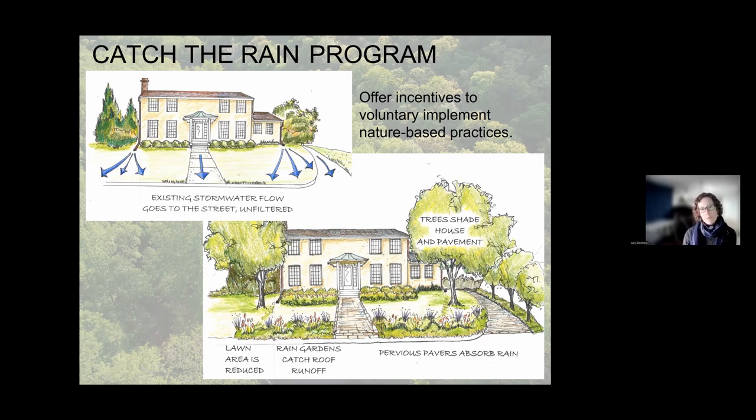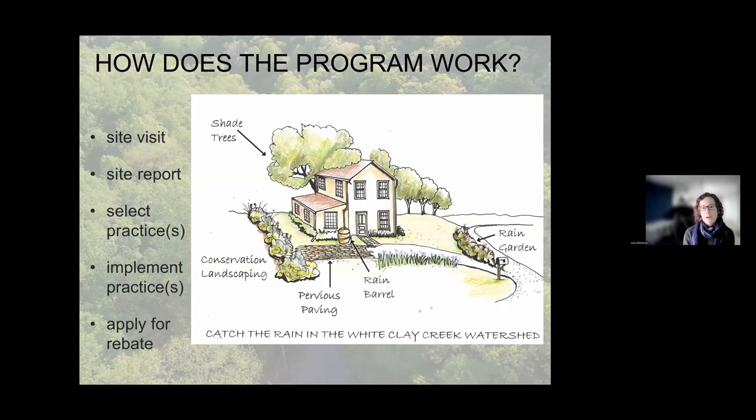So how it works is we'll come out and do a site visit. We'll assess the site to see where there are opportunities for improvement. Maybe they're already doing a bunch of things, but I can probably guess that at your typical schoolyard, it's concrete and lawn, so there's probably lots of room for improvement. We offer all different ideas. Then it's up to the homeowner to choose the practice they want to implement.